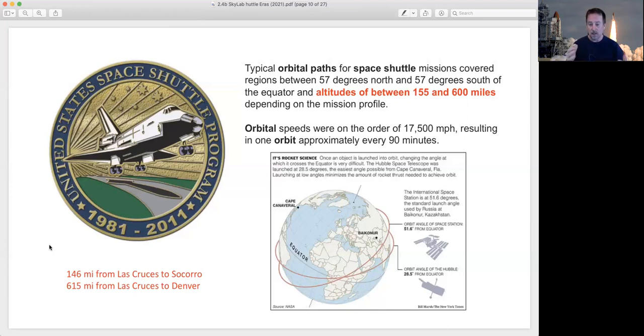And so this is kind of like saying, oh, I'm just going to dog paddle in the shallow end of the pool when the pool goes for miles. And we really have limited ourselves. Getting to space, it's not that far to get up to space. It just takes a lot of energy to go up there. But in fact, space is on the order of about 155 miles to 600 miles.